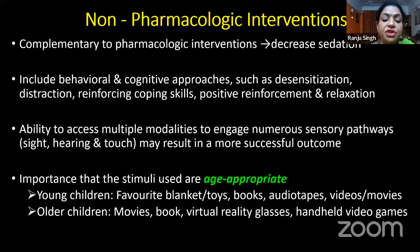You may use a favorite toy or a blanket in a small child. Some videos may be shown to these children. For older children, virtual reality glasses help. Movies and books are also known to help.